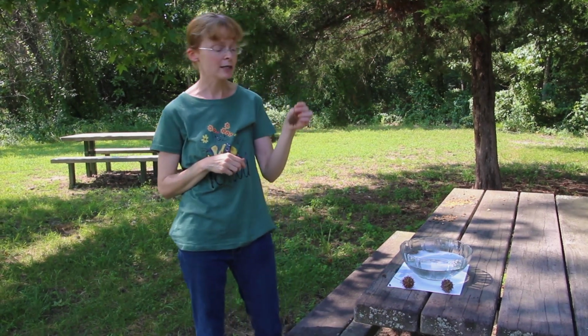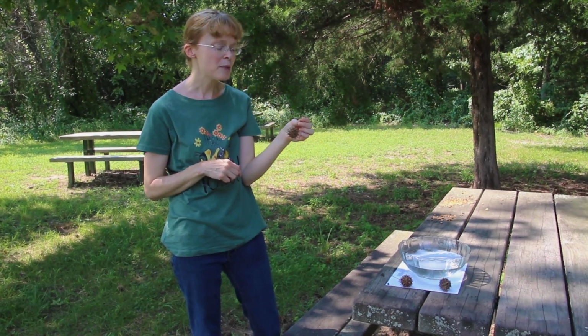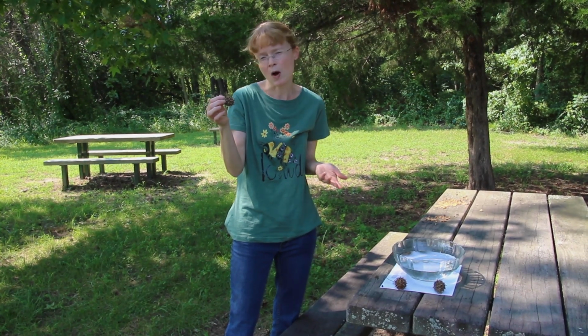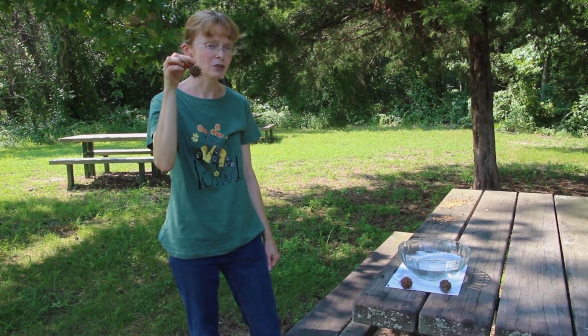So you're going to write yes if you think the sweet gum ball will float, and no if you don't think it will float. You can base your hypothesis on the appearance of the seed or on something you already know about it. So right now, write yes for it will float and no for it won't float in your second column.